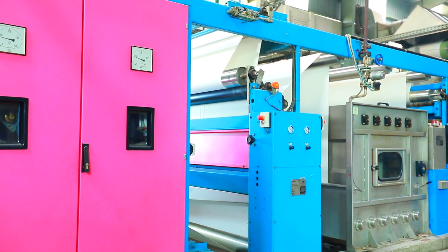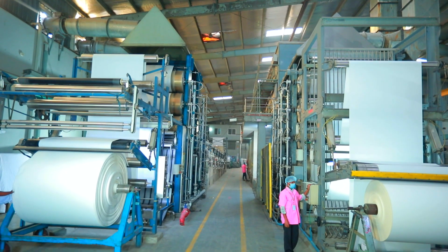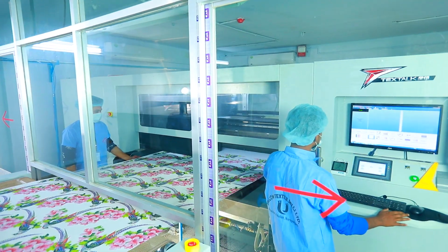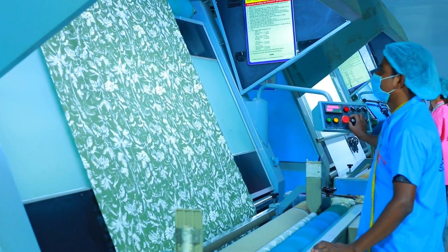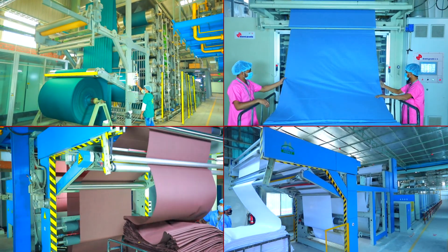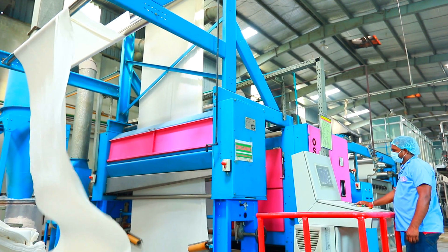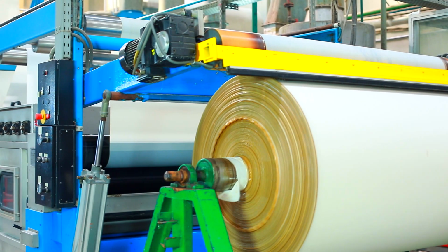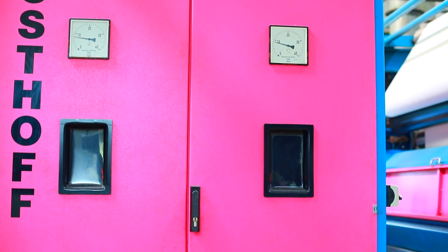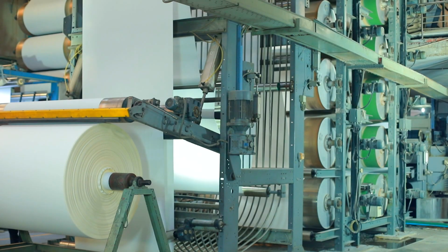The grey fabrics pass through singeing and desizing, scouring, bleaching, mercerizing, dyeing, printing, finishing, inspection and packaging. All these are done using machines from world-leading brands and makers. It processes fabrics through state-of-the-art machines such as singeing and desizing from Osthoff, Germany, and continuous scouring as well as bleaching from Benninger of Switzerland.